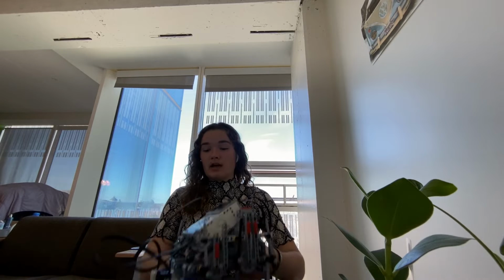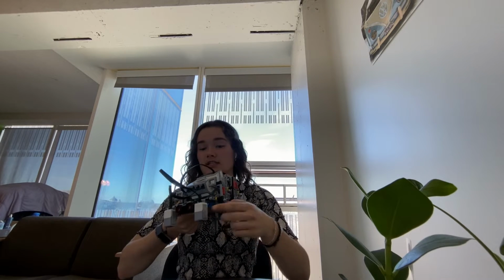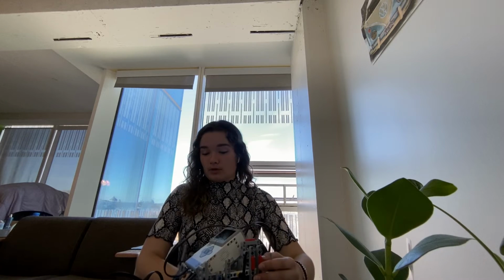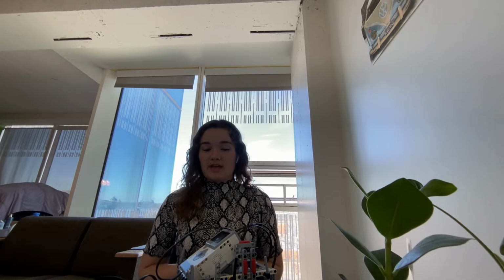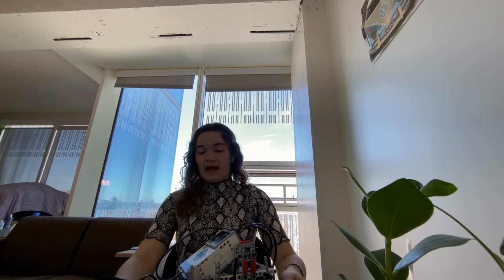Since our last update, we have added multiple different things to our robot. For example, we've added the color sensors, and they are fully coded and working, so our robot is able to follow a line, any type of line, solid, broken, dotted, all of the above, and it is also able to self-correct, which is great. As we continue to work, we will be making improvements to it as it does kind of hop a little bit.